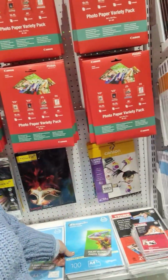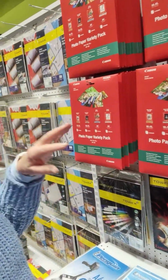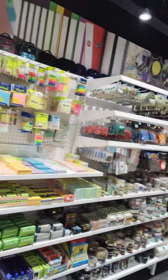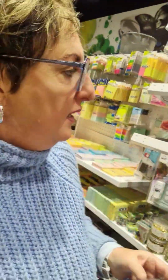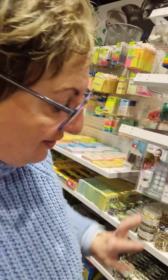So this is another section that I love because I buy a lot of transfer papers and photo papers when I do mixed media art, all the different techniques that I do. So I use a lot of these as well, and I also use this. I use it when I do needlework. I have a thing about stationery.